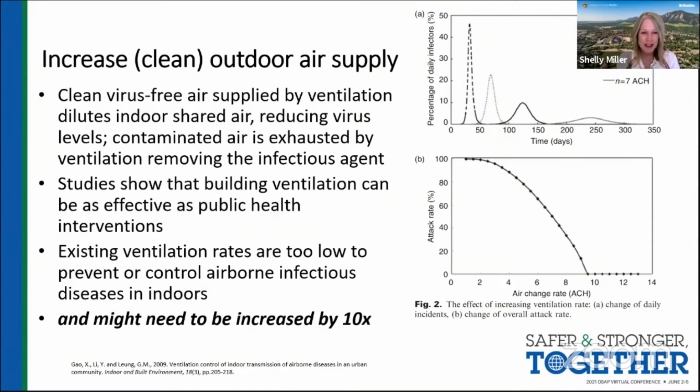And if we can adjust the approach by which we contain this virus outbreak, then we can reduce the impact of this pandemic. So we take clean virus-free air supplied by ventilation, dilutes the indoor shared air, and it reduces the virus levels. The contaminated air is exhausted by the ventilation, removing the infectious agent. And studies show that this building ventilation can be as effective as public health interventions, but that existing ventilation rates are too low and might need to be increased by 10 times.